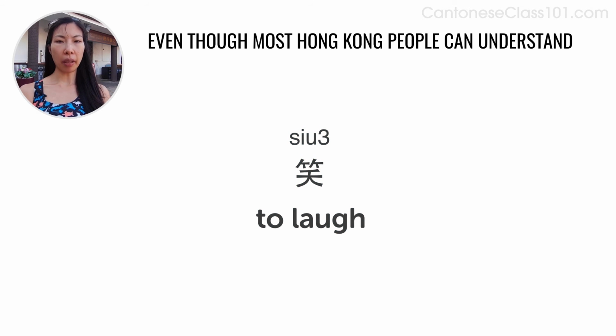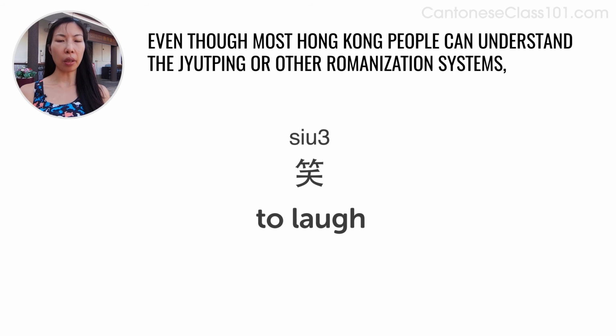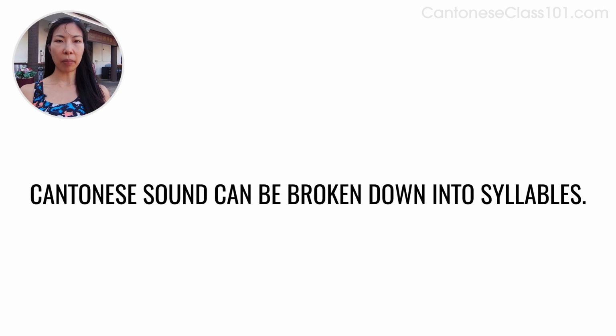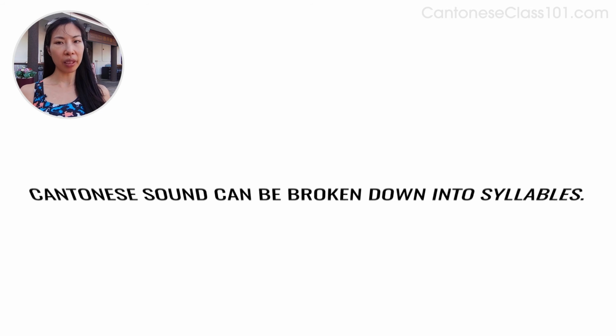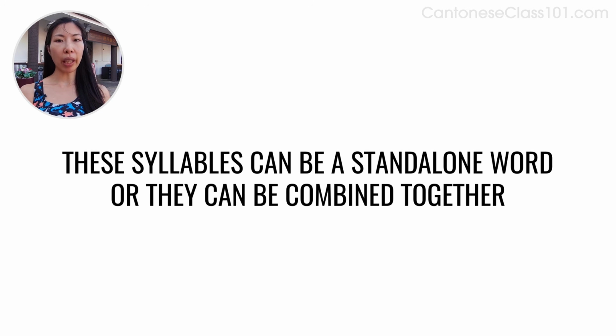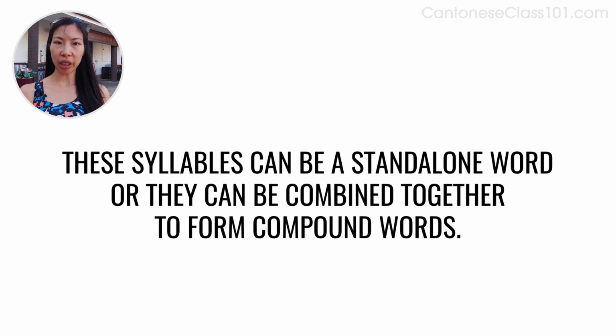Even though most Hong Kong people can understand Yale Ping or other romanization systems, they are not a substitute for the Chinese characters. Let's get into more details. How is a word built when written in Yale Ping? Cantonese sound can be broken down into syllables. These syllables can be a standalone word, or they can be combined together to form compound words.